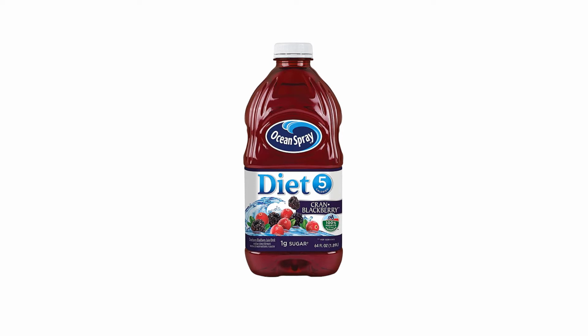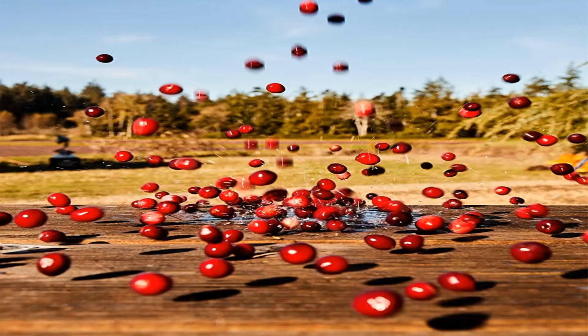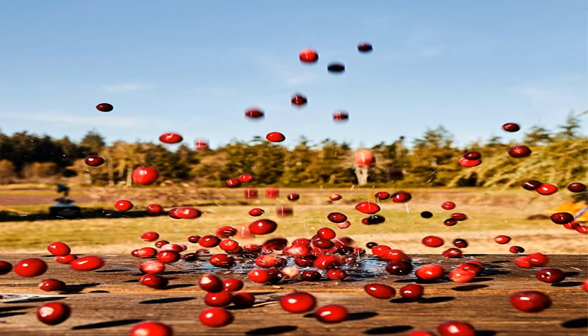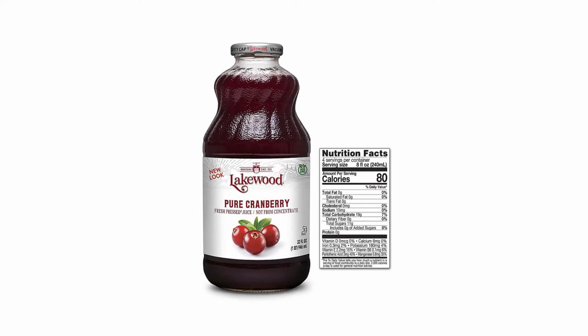Packing over 3 pounds of cranberries into every bottle, the taste is crisp and clean. 100% cranberry with no added sugar, preservatives or additives. The juice is pure and not derived from a concentrate. Lakewood's juice packs a powerful punch. It is strong and quite tart, some may say a little bitter.